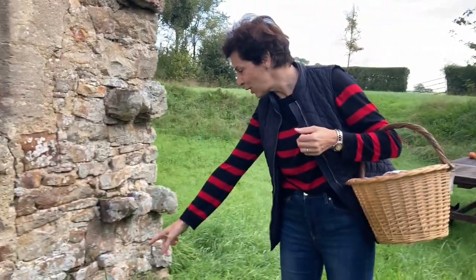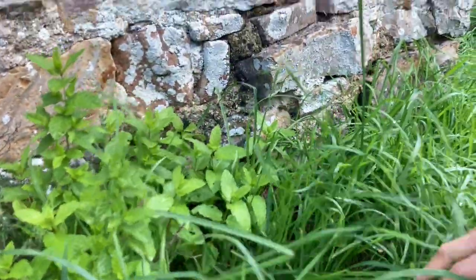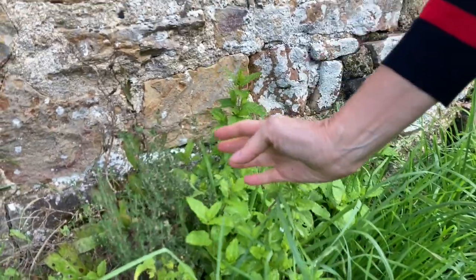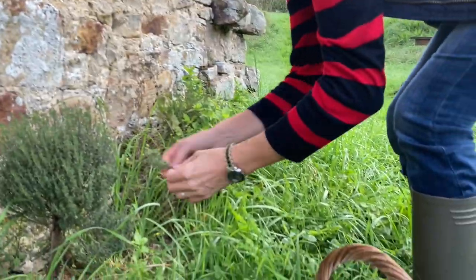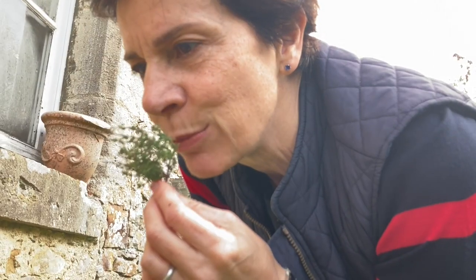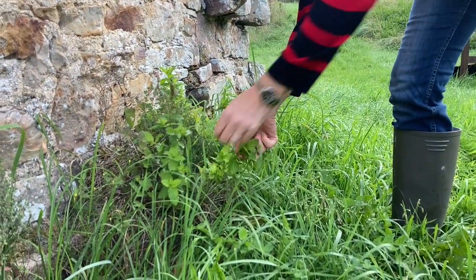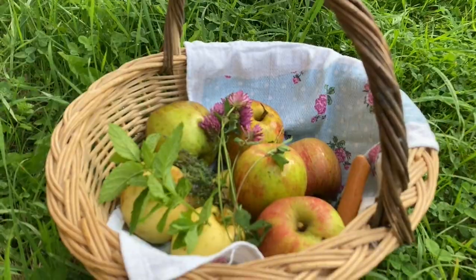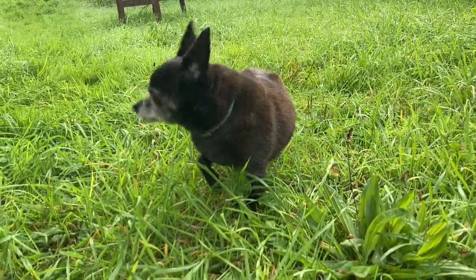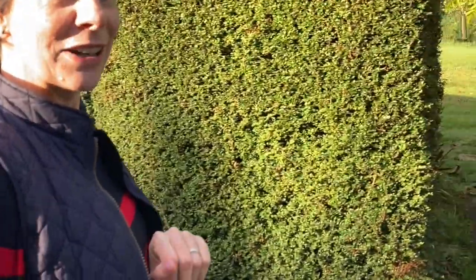We've got mint, it has grown. I thought my mint didn't take because it has been so dry, but look. Smells woody, reminds me of roast of lamb. And some mint. Come on, off you go. Right, into our side garden.